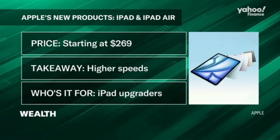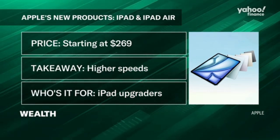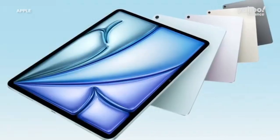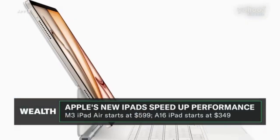The Air actually gets Apple's M series processor, so you're going to get more speed out of it. That just means you're going to be able to take advantage of that if you're playing games or running certain apps that require a little bit more room when it comes to that processor.